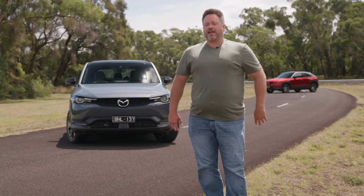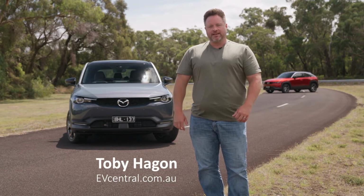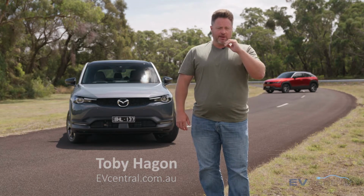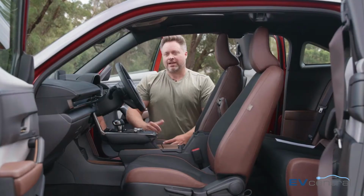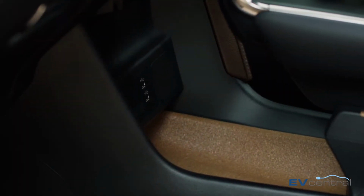Of the dozens of electric cars coming to Australia in 2021, this has to be one of the most interesting. It's called the Mazda MX-30 and it combines some compact SUV functionality with a bit of old school Mazda fun, courtesy of some pretty funky rear hinged back doors. There's also a subtle nod to Mazda's heritage as a cork manufacturer with some modern cork sprinkled around the cabin.